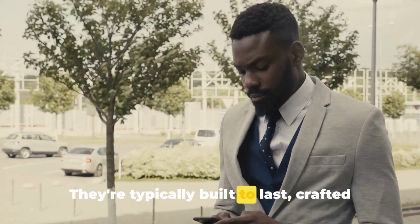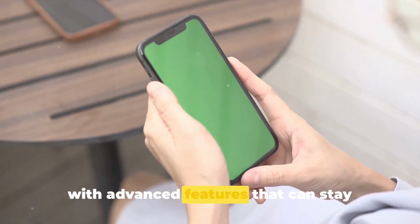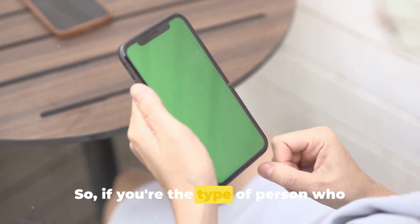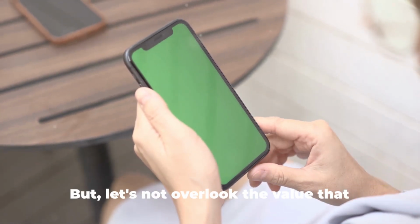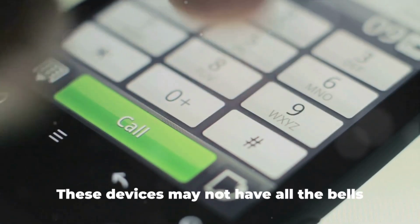They're typically built to last, crafted with high-quality materials, and packed with advanced features that can stay relevant for years. So, if you're the type of person who wants a phone that's going to last, an expensive phone might be a worthwhile investment. But let's not overlook the value that cheap phones bring to the table.